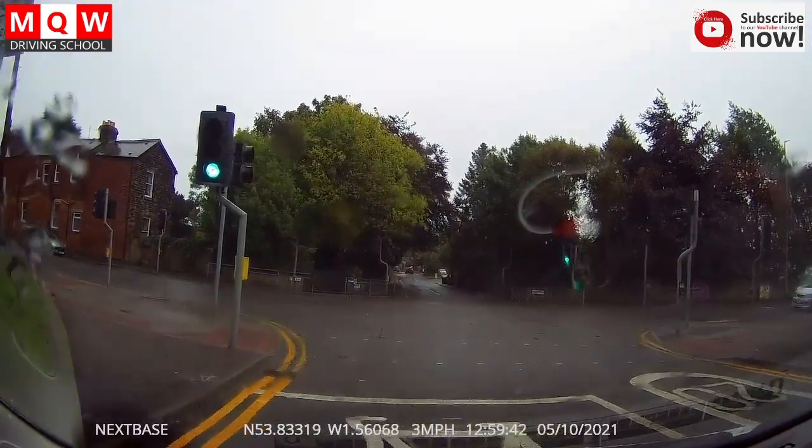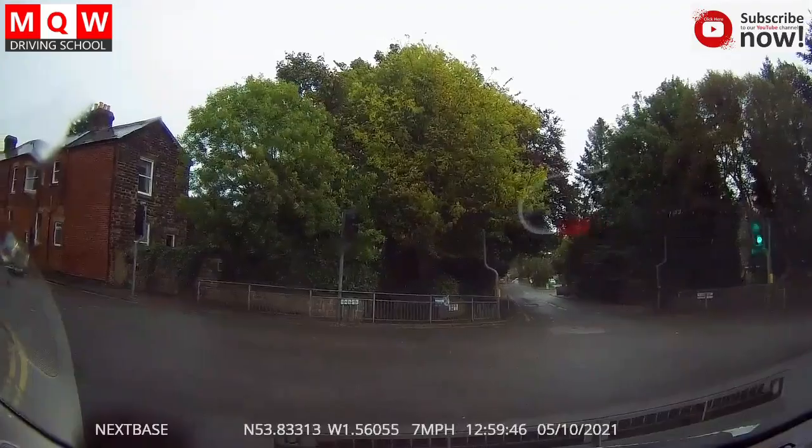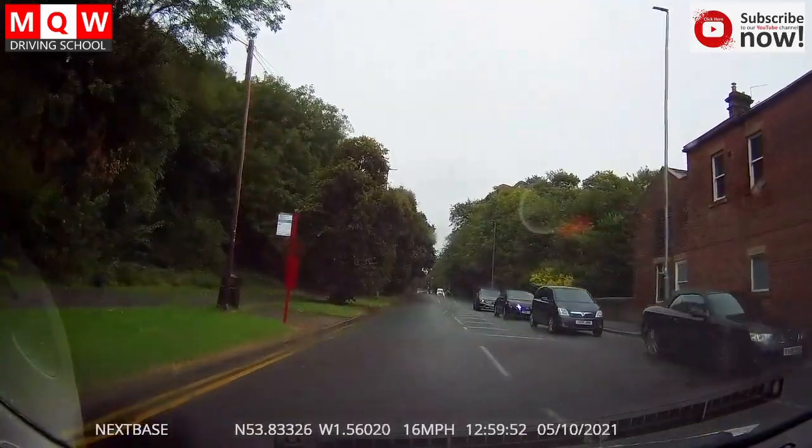So wherever they ask you to pull up, find a safe, convenient and legal place for you to stop. So nothing special, just do it properly when they tell you to do it, and check before you go when they ask you to move off.